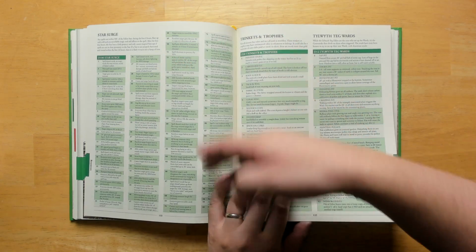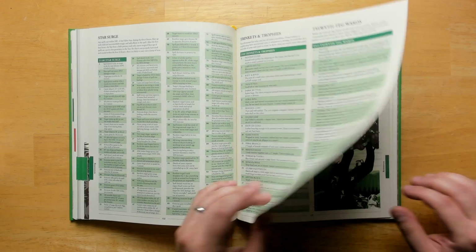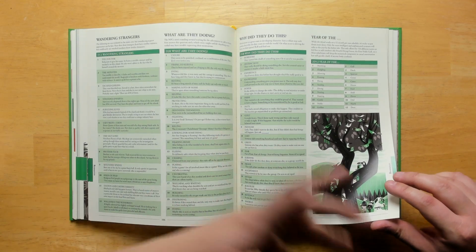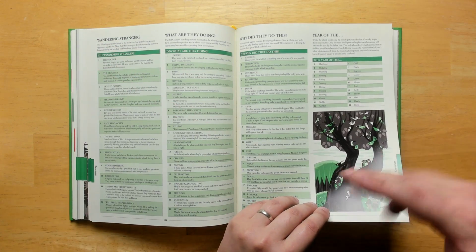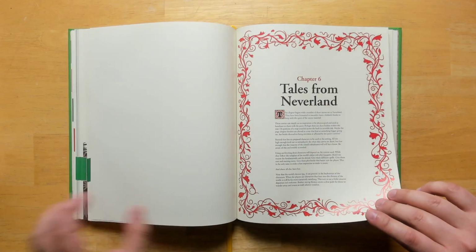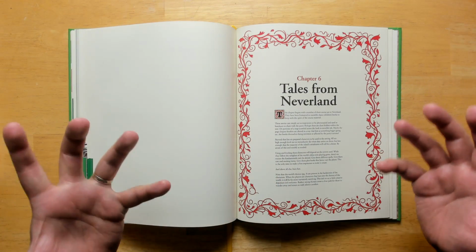We've got our Star Surge, which is basically random wild magic that can happen if you mess around with pieces of falling stars, which is, of course, what stardust is made out of, or pixie dust. We have Wandering Strangers, what they're doing, why they're doing it. It's just tons of useful information.